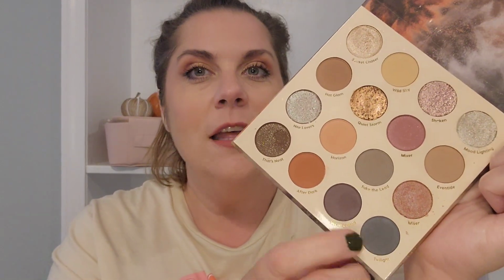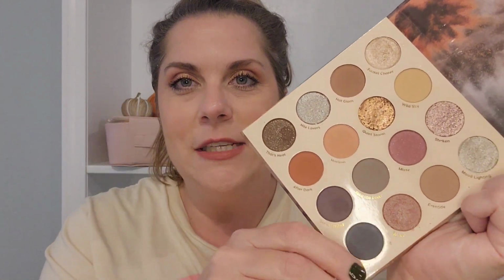It's very, very pretty. And with this palette, you can really get a unique fall look by adding a little bit of some of these different colors that you might not quickly associate with fall. This deep blue will definitely add some depth.